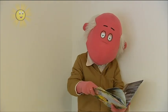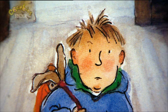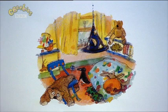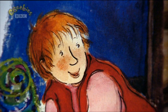William walked into his room in the new house and pulled a face. "But I like my old room," he said. His old room had pictures on the walls and shelves crammed with toys. His old room had a soft red carpet and bright yellow curtains. This room was bare, apart from his bed and a pile of boxes. "Just wait and see," said Mum. "When we've finished in here, you'll love it."